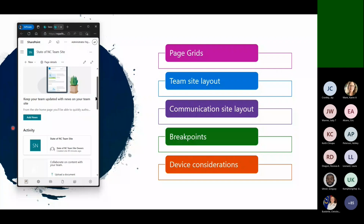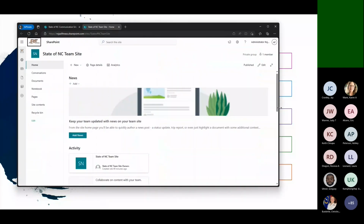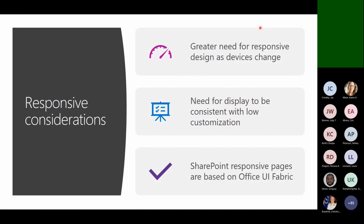That's that responsive design, which, by the way, you do not get with the classic sites. That's a big reason why your Department of IT is saying, we're just not going to do classic. We'll just say classic has COVID and we're all avoiding it because, hey, nobody wants COVID anymore, right? So some kind of things to consider as we go through here with regards to the different designs when you're building out your SharePoint sites, okay?